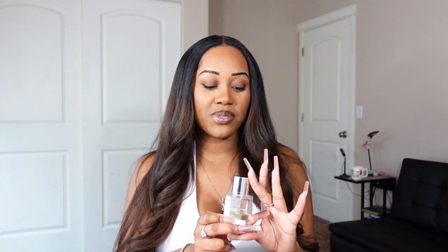I got a compliment wearing this to the grocery store actually the other day. So yeah, this is the dupe for the Marc Jacobs Daisy perfume. This is actually from Dossier. I don't even know if I told y'all where it's from.